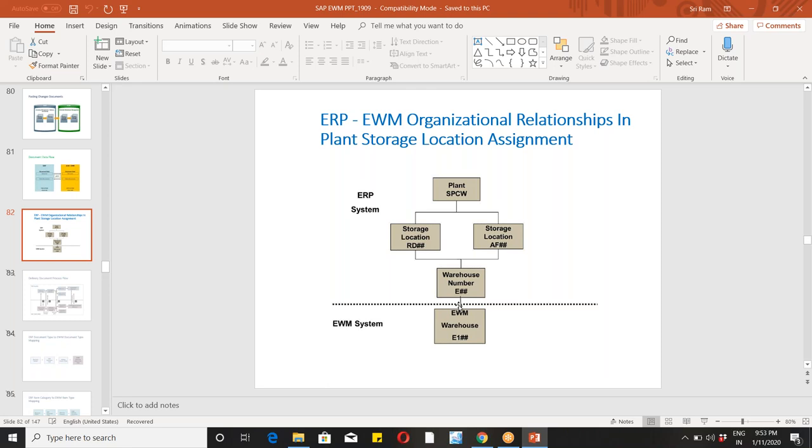We will assign the EWM warehouse number to the ECC warehouse number. That's how it works, basically. But it doesn't mean that you should always have both ECC and EWM with the same warehouse number. You can have a different warehouse number, or you can have the same warehouse number also.